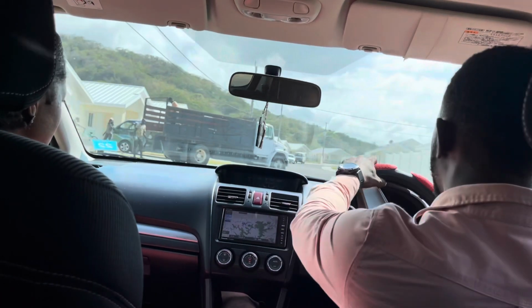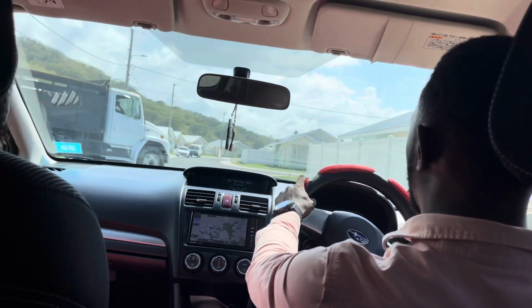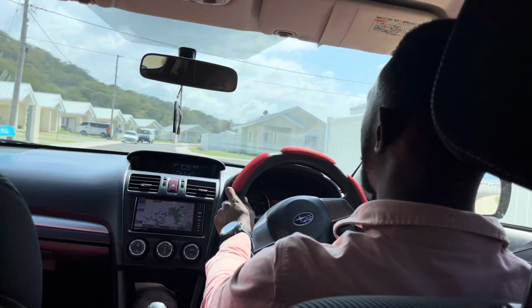Right now here, Airbnbs can go up to between 150 to 200 US a night.